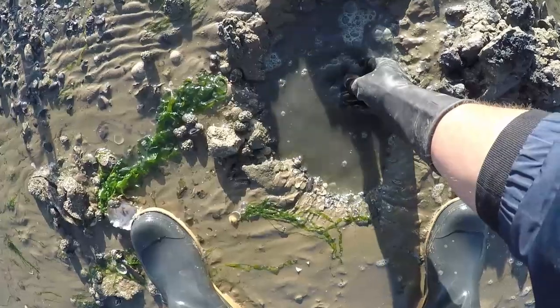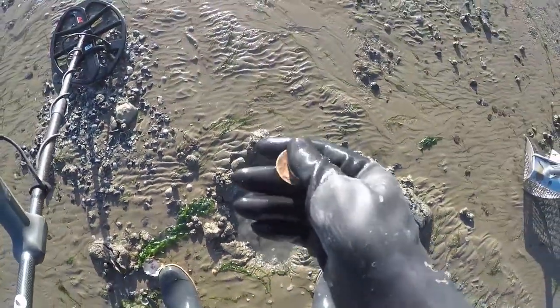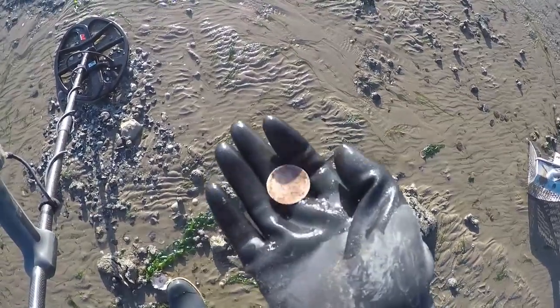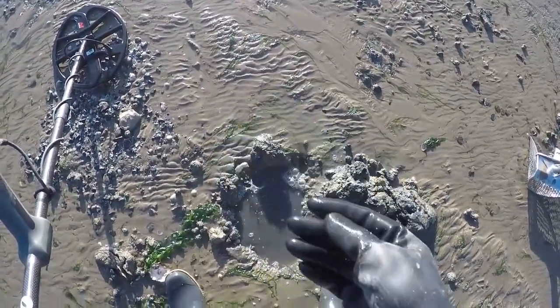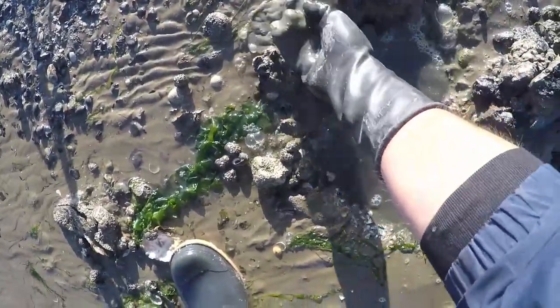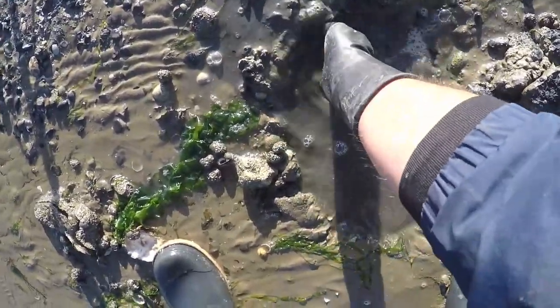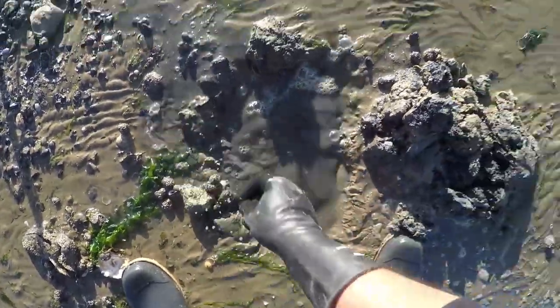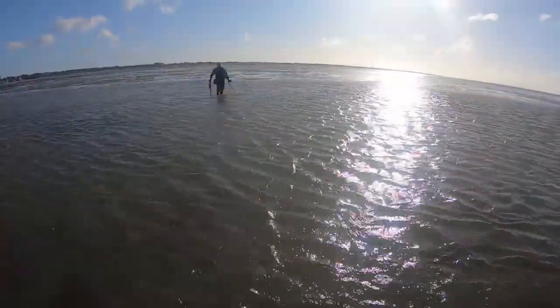Yeah, looking like a penny. Looks a bit warm, actually, this one. Yeah, it's really warm. Oh, not going to make that out. I thought it looked like Britannia there. Oh, why do I stand over the hole? Never learn, will I? Well, it's a warm penny. Oh, this is a bit deep here, isn't it?